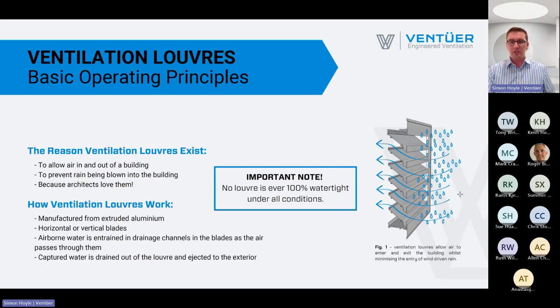I don't want to start off on a negative note by saying that, but it's just something that we find that a lot of people don't really appreciate, particularly architects. They view a louver in the same light as they view a window, and that is it's a solid barrier. No water's going to get inside under any condition, and that's unfortunately not the case. With that out of the way, I'll move on to some more specifics about the product.